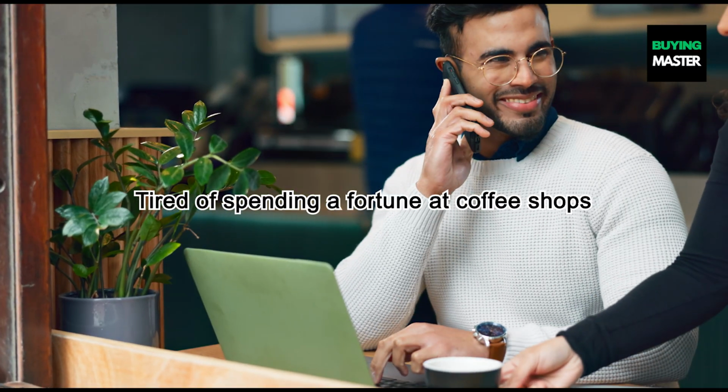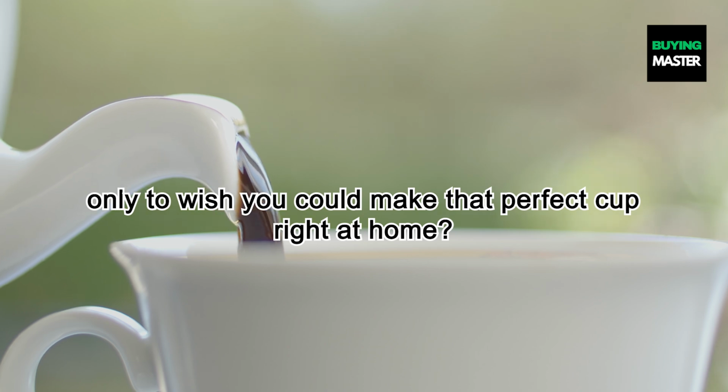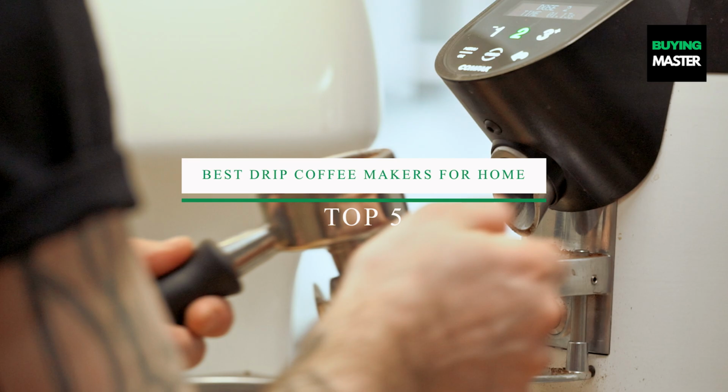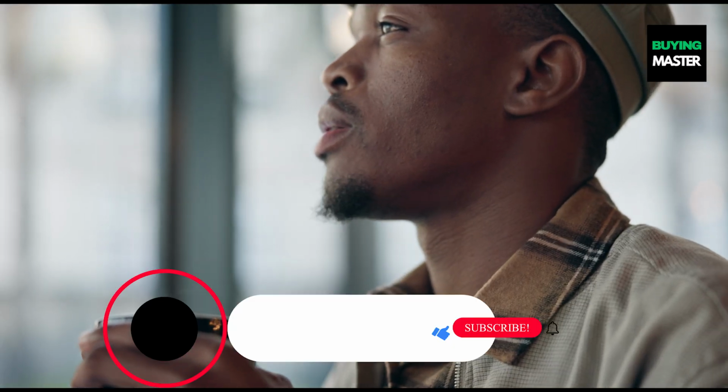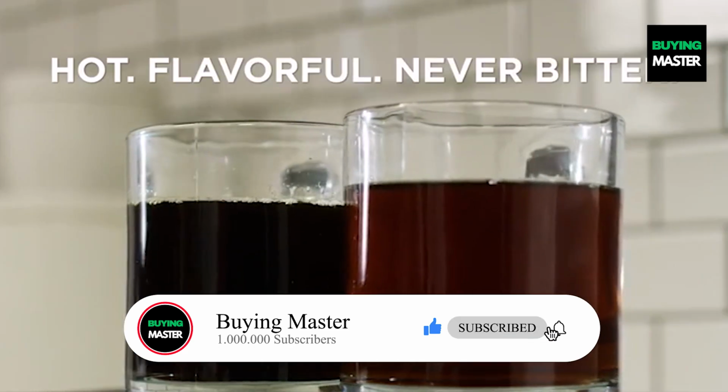Tired of spending a fortune at coffee shops only to wish you could make the perfect cup right at home? Today we are counting down the top 5 drip coffee makers that will give you barista level brews without leaving your kitchen. From rich flavors to the perfect morning aroma, these machines are ready to transform your coffee game.